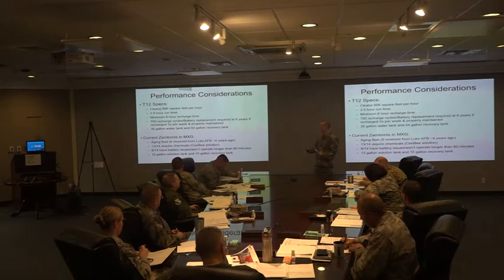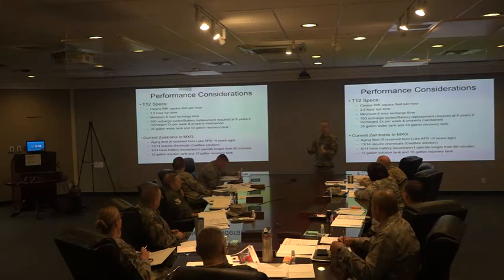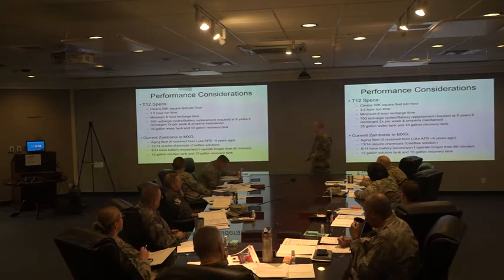Current capacity for our floor scrubbers is 12-gallon tank versus the new ones which will have a 35-gallon water tank. And that equates to about 9 times the current performance.